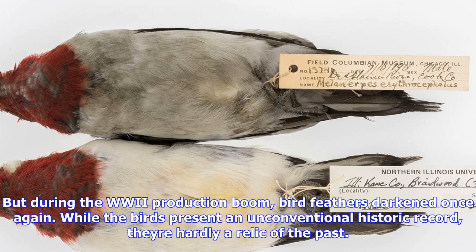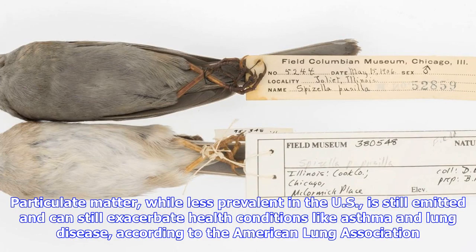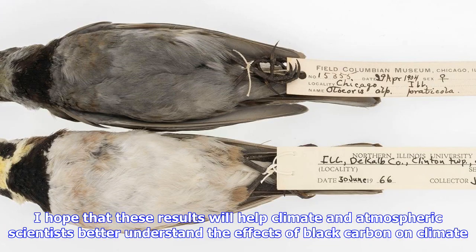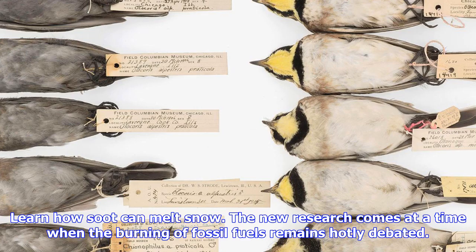While the birds present an unconventional historic record, they're hardly a relic of the past. Particulate matter, while less prevalent in the U.S., is still emitted and can still exacerbate health conditions like asthma and lung disease, according to the American Lung Association. We know black carbon is a powerful agent of climate change, and at the turn of the century, black carbon levels were worse than previously thought, Dubé said. I hope that these results will help climate and atmospheric scientists better understand the effects of black carbon on climate.